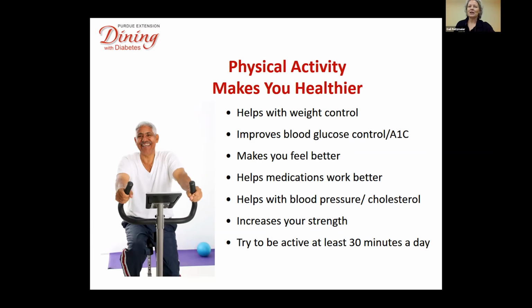The current recommendation from the American Diabetes Association is that most adults with type 2 diabetes should engage in 150 minutes or more of moderate to vigorous intensity aerobic activity per week, spread over at least 3 days a week with no more than 2 consecutive days without activity. I would also say that although this is a general recommendation, as Gail said before, it's important to work with your healthcare provider to develop a physical activity plan that works best for you. Gail, did you want to say a little bit more about that?